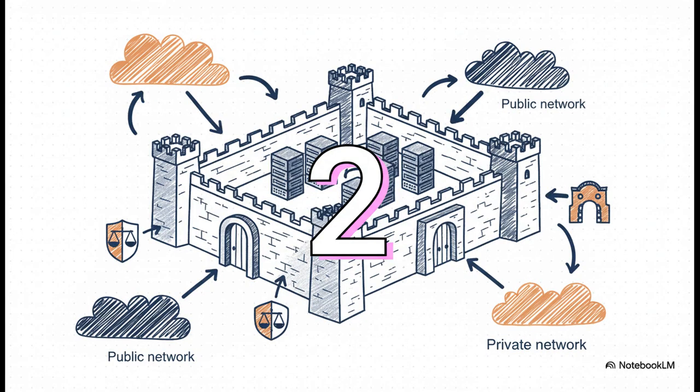Now here's a pro move. We don't just build one fortress. To be truly resilient, we build our entire setup across at least two physically separate data centers. AWS calls them availability zones. So, why two? Well, if a power grid fails or something catastrophic happens to one entire building, our app doesn't even blink. It just keeps running from the other location. It's the ultimate backup plan.